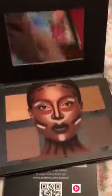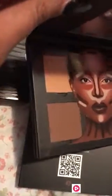Again, it was $19.99. It's a magnet. And I like it. I love it. So I can't wait to get in and use these things.